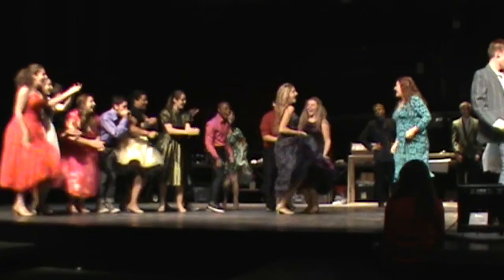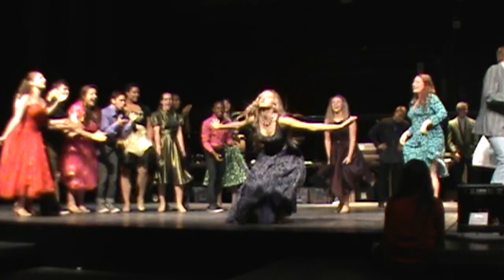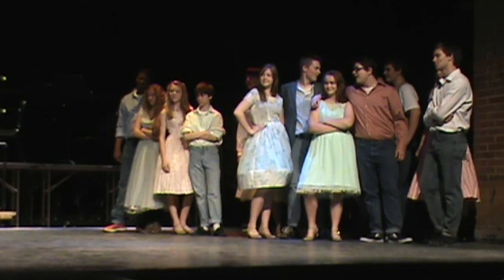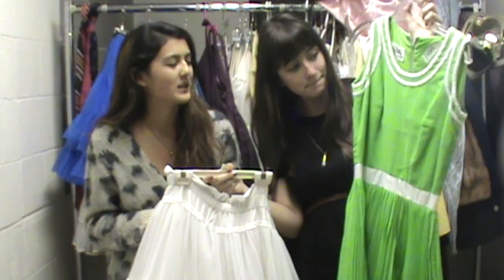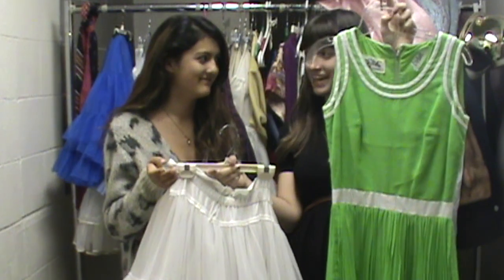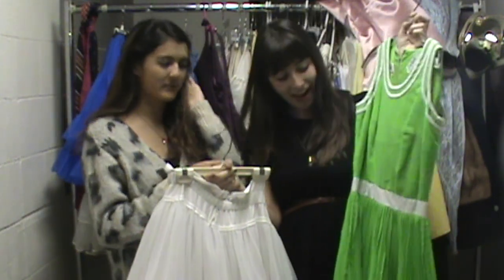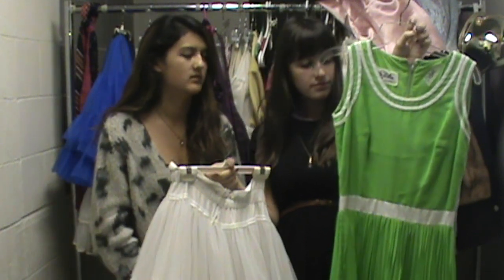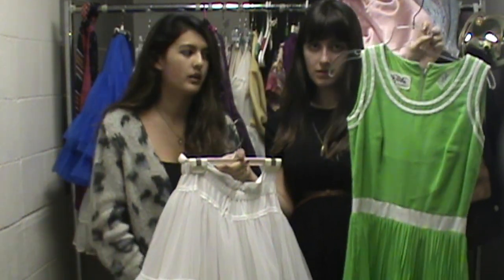So the Sharks are wearing jewel tones, which means brighter colors, and then the Jets are wearing pastels, which just means like pink, lighter blue, yellow, brown. Okay, so Velma is a Jet. Yes. And so this means she has a lighter shade of green, rather than a dark color. Emerald.